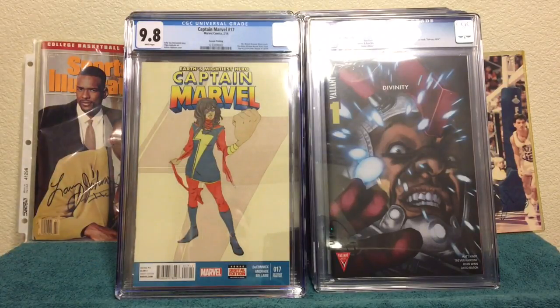Captain Marvel 17, second print. Second cameo appearance of Kamala Khan, and first cover appearance of Kamala Khan. Predates her first appearance, yada yada, all the beautiful stuff CGC throws on that label. Long and short of that book is there are not that many of them out there. There's only about an estimated 1,000 print run, and everyone wants it. It's not technically her first appearance, but my bet is this book is going to be the one to have in the future.